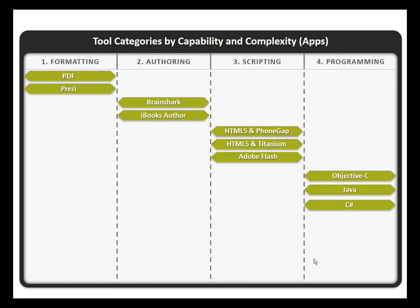Something that you're going to develop as an app, you're either going to track with xAPI tracking or with proprietary tracking. In the chart here, further to the left means somebody else developed the app, and you're just going to put content into it that can run in that app. And further to the right, on the far right, means that you are creating the app yourself in code like Objective-C or Java or C#. In the middle, scripting is kind of a realm where you create a mobile website of your choosing, and then you package it in an app container so that it can run offline.